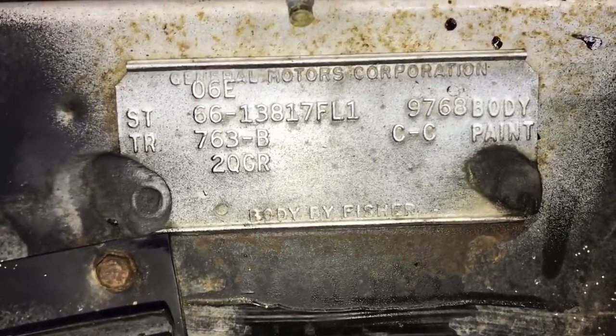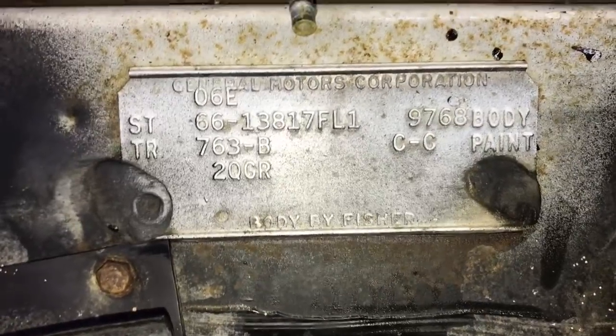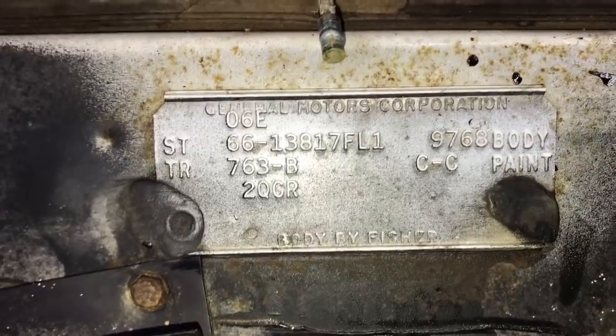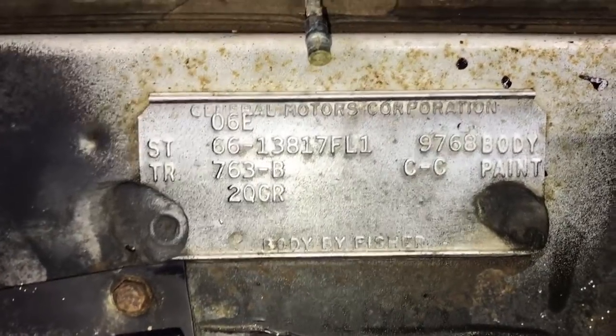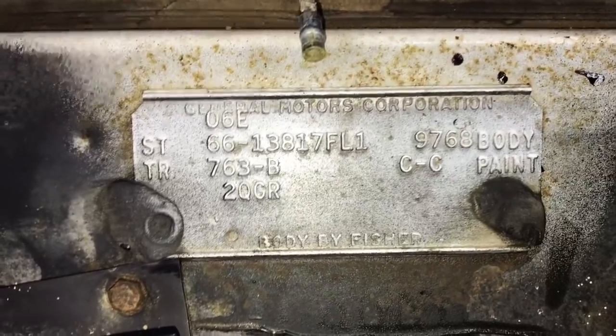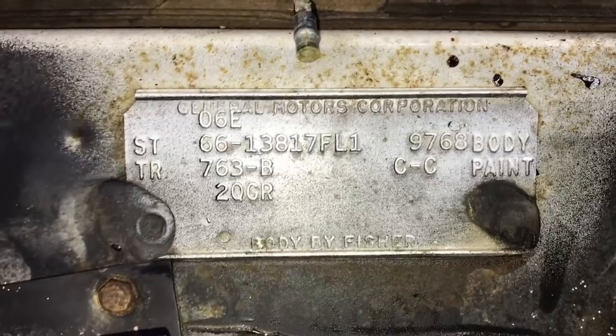CC for Ermine White lower and Ermine White upper, and then 2 for group 2, and Q for the M21 transmission, which was an upgrade. A lot of guys think that most L78 cars were equipped with the M21 transmission. This car definitely was. G for center console, and R for rear speaker.